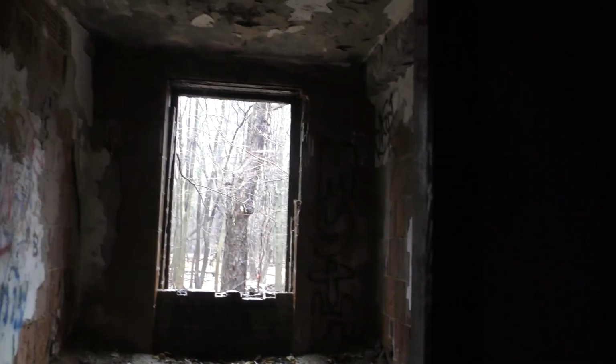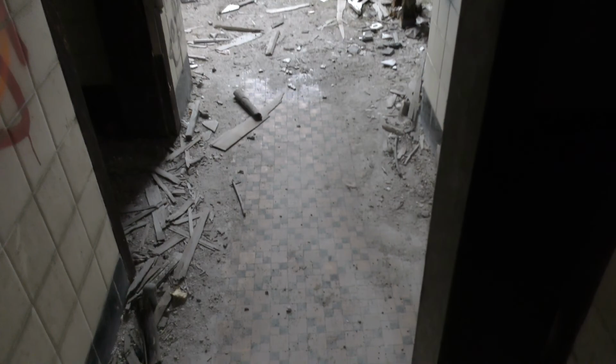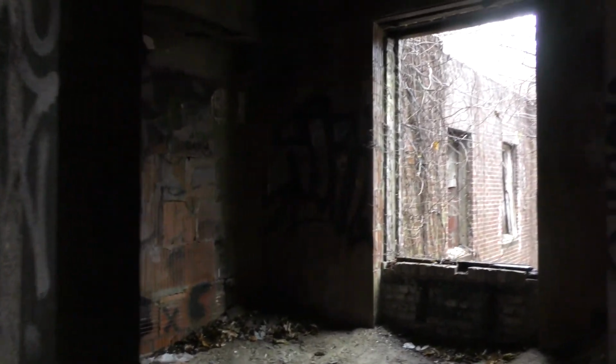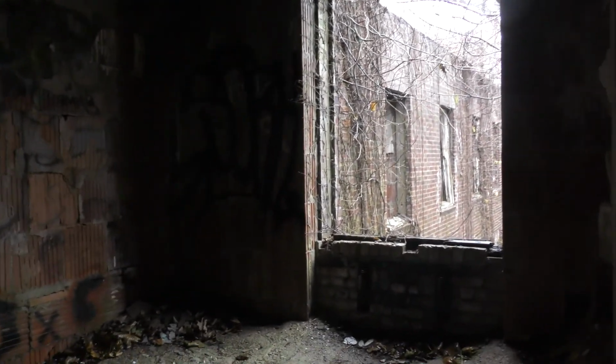Yeah, it was a farm colony. These people lived here. This cool balcony right here wraps around to the other hallway. That's right there. Man. Still see the original tiling. It's not covered in dirt right here. This room is very green.